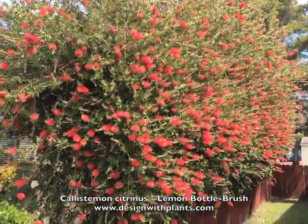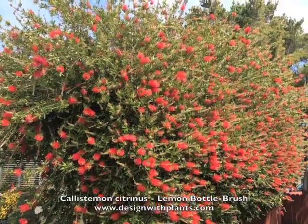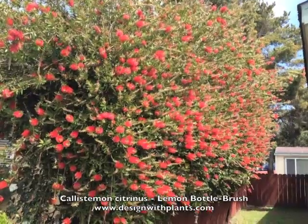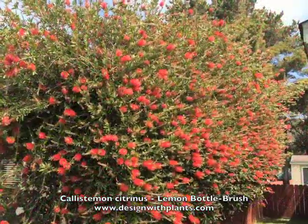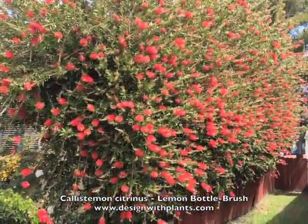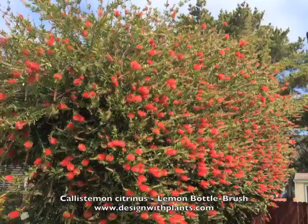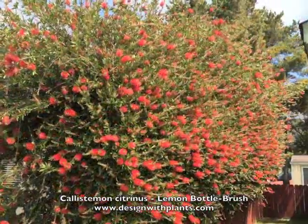Low to regular water is good, but that said, it says in the book here that these naturally occur in boggy conditions where their feet are wet all the time, so it's very tolerant of wet feet, which is rare to find in something that is also quite drought tolerant. In my experience here in California, we're in the middle of our worst drought in history right now, and these are doing just fine. Many of them don't have any irrigation at this point. I don't think this one right here does. So, very tolerant of different watering conditions.